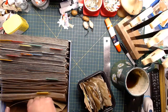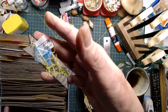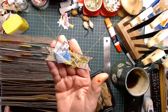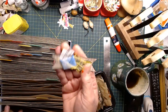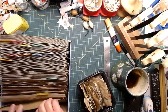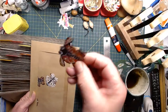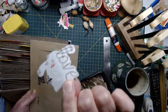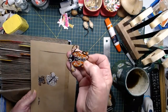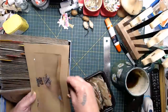Then I've got some clustery things. This one says gone fishing. My love bugs. I make love bugs. So you write the word love. You fold a piece of paper in half. You write the word love, and then you cut around it and you turn it into bugs. Sometimes you print it. Sometimes you write it.